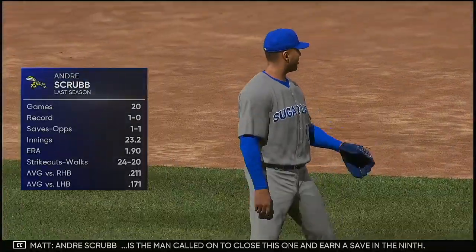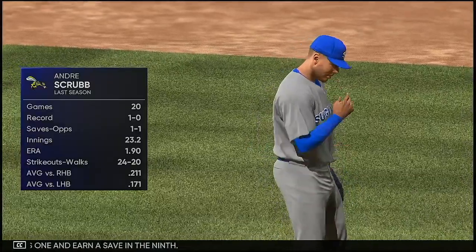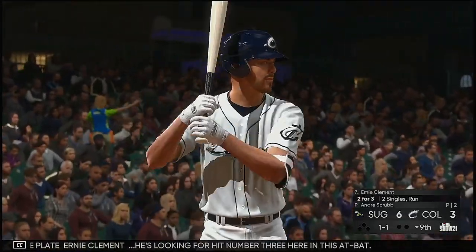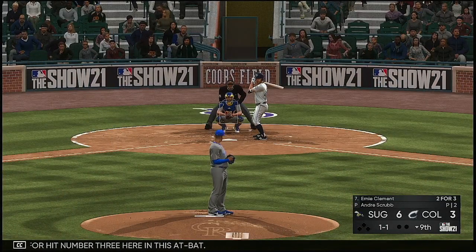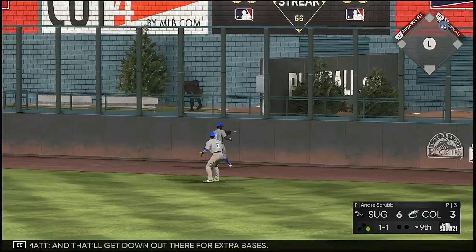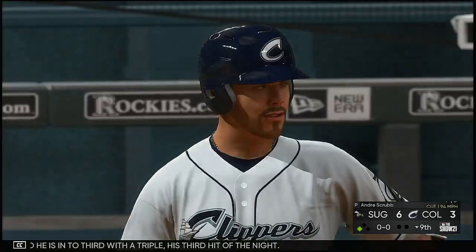Andre Scrub is the man called on to close this one and earn a save in the ninth. Andre Scrub. Now at the plate, Ernie Clement is looking for hit number 3 here in this at bat. Fly ball heading for the alley. And that'll get down out there for extra bases. Around second. He's on his way to third. And he is into third with a triple. His third hit of the night.